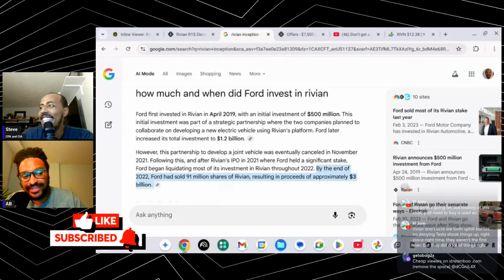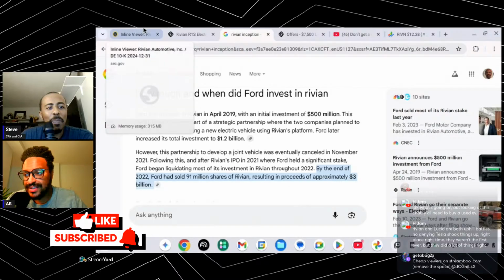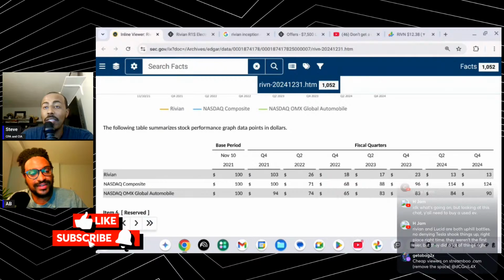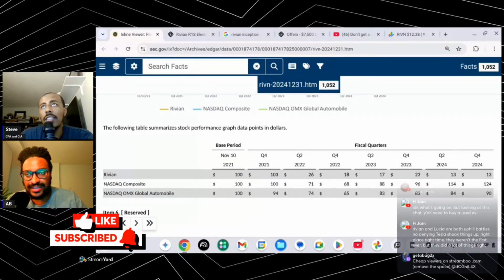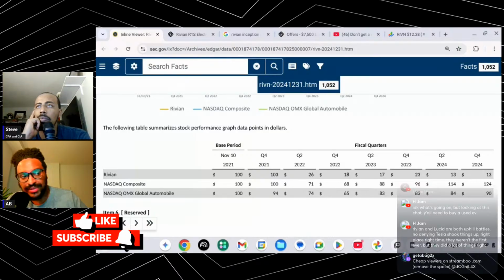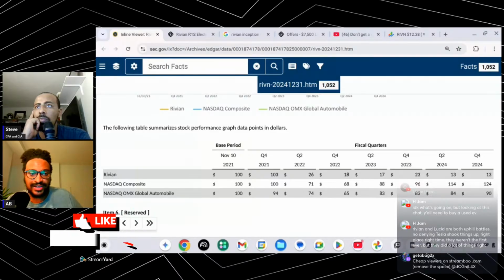This is the benefit of that private equity stuff, getting in early and IPOing, guys. When we say investing before a company goes public, and then when they IPO, we told you it shoots up 20, 30, 40%. This is what we mean. Look at Ford.